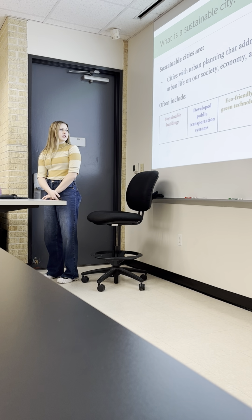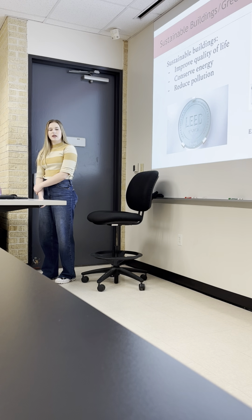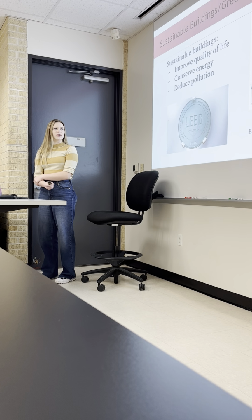So I'm going to start off with sustainable buildings. Sustainable buildings on the whole improve quality of life, conserve energy, and reduce pollution. The most common method of naming sustainable buildings would be LEED certification, which stands for Leadership in Energy and Environmental Design. This is a map of TCU and their LEED certified buildings. The highest level is platinum, and then it goes gold, silver, and then just regular certification. And we have 1 certified, 6 silver, and 25 gold.